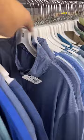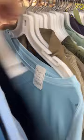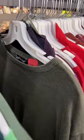I like Grailed. I hate Depop, but I'm old. Yeah, I've never used them before, but I hear people have really good success with them. So that's why I'm going to give them a shot this year. My Facebook actually has been popping off. I know I complained about them, but it's been popping off.